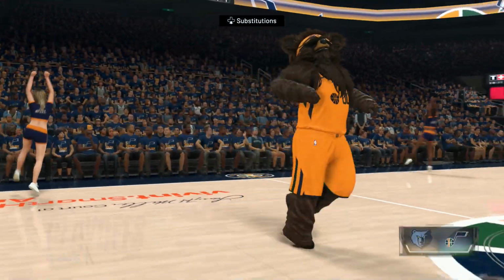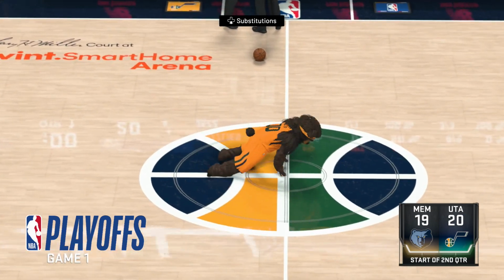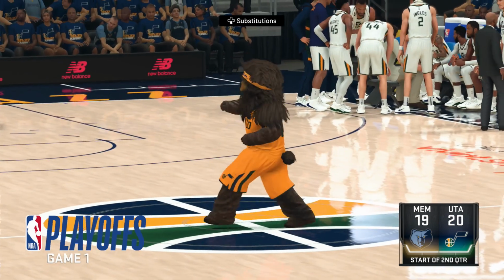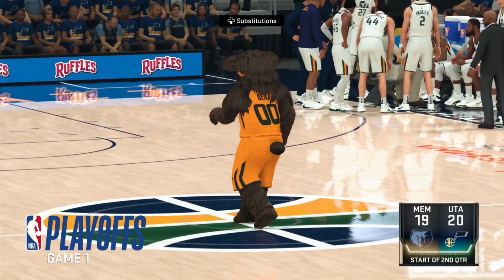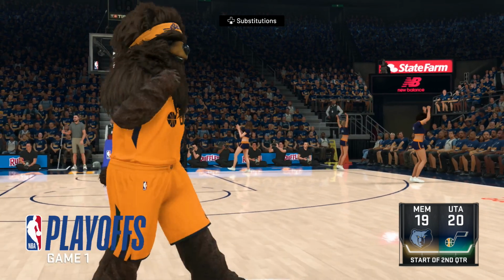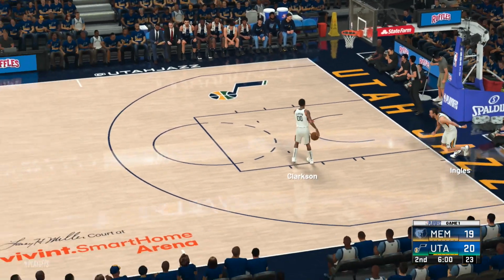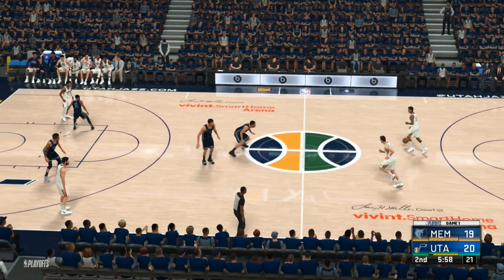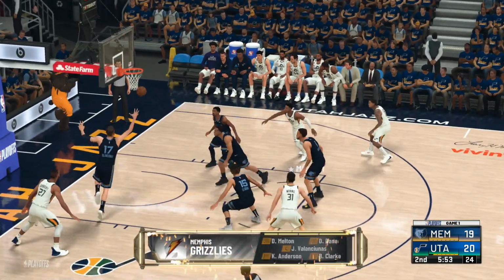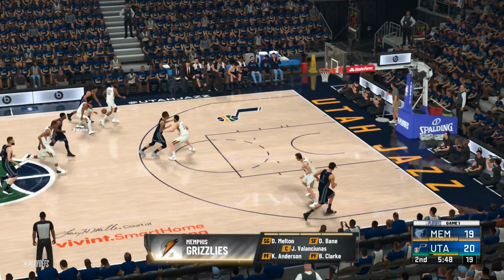And we're ready to get back into the action here in game one. Let's see what this quarter has in store for us. And guys, what's your take on Utah so far? Boy, their offense looks really good when everyone's in sync. Terrific first quarter. This is exactly what you want to see if you're a coach. Your team starting fast and playing with confidence. So on the floor for Memphis, they've got Jonas Valanciunas. Kyle Anderson is out there with Brandon Clark. And it's Melton in at the point.